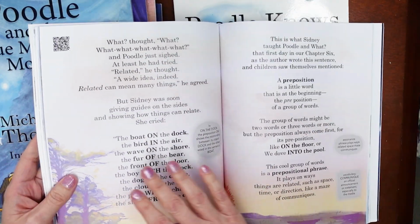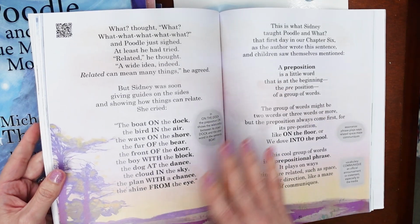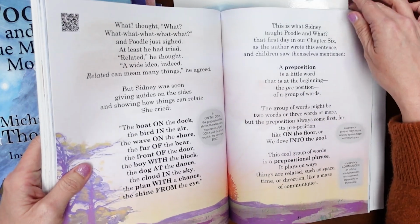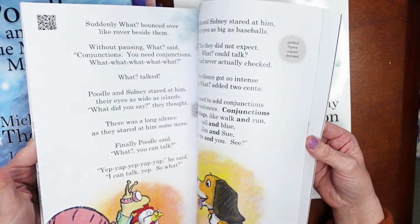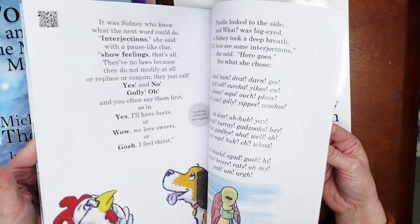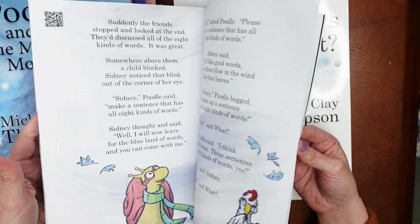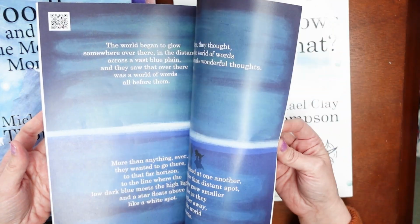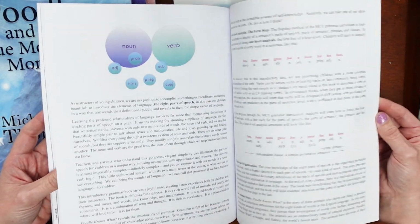Now it is written in a narrative style, so you're following the story through all 5 books of the same chicken named Poodle. And I think a lot of people don't necessarily care for the narrative style, but we have quite enjoyed it. So we like it here in our house.